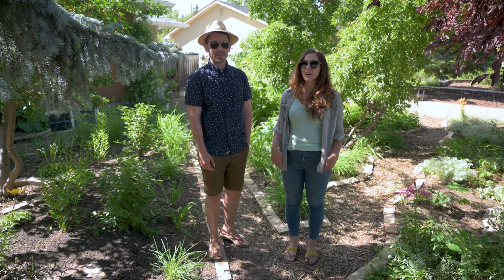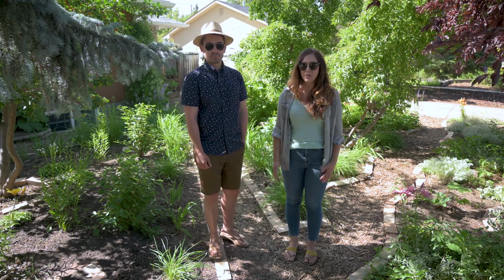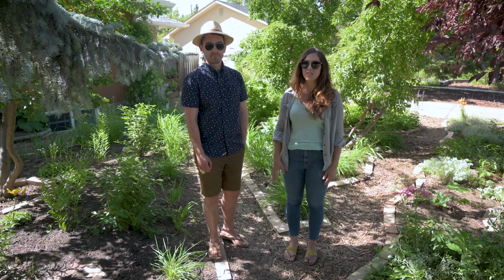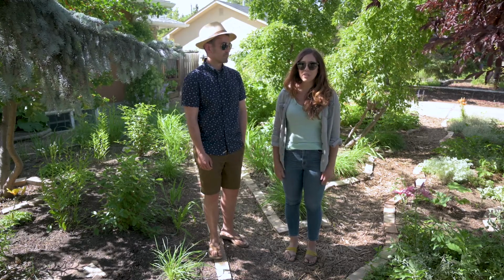This is our front yard permaculture garden. So since we bought our house about 10 years ago, we have been slowly converting what was once a traditional grass lawn into a more productive and more sustainable permaculture garden.